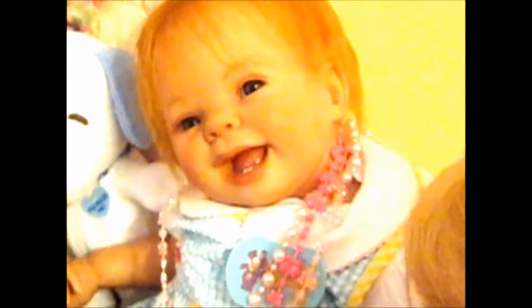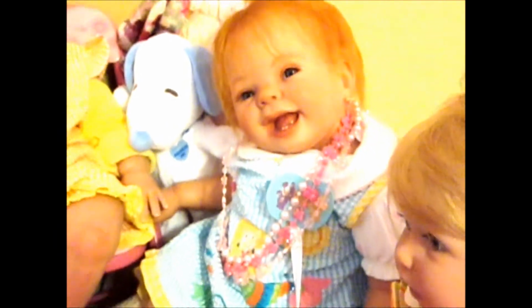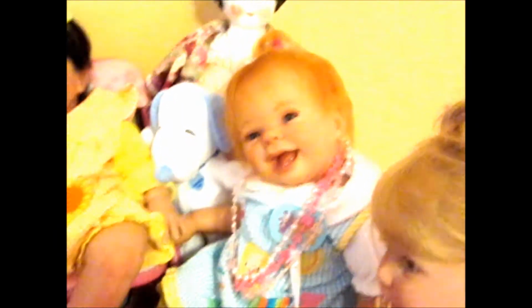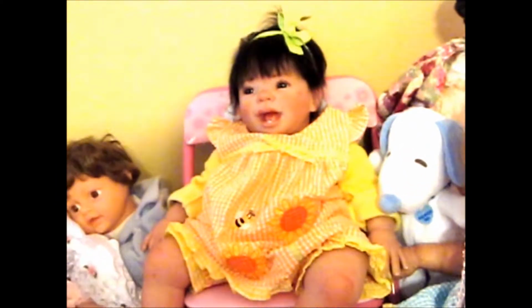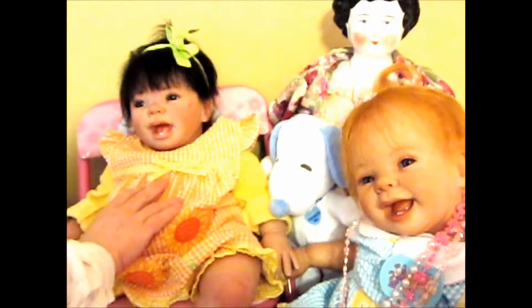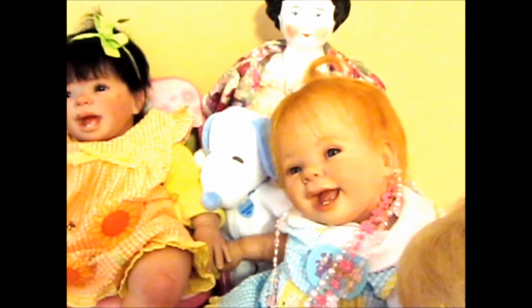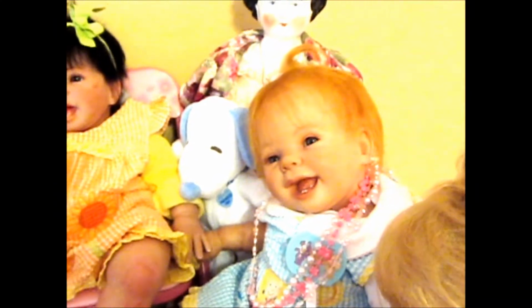And then this is my darling little Sarah Laughs. If we can get a close-up shot of her. She is the one that Nita's Nursery reborn for me. This is the Ladybug sculpt by Donna Rupert. This is the same exact sculpt, but you can see the differences between the artists and how they interpreted these babies. And they were each a little bit different and lots of fun.